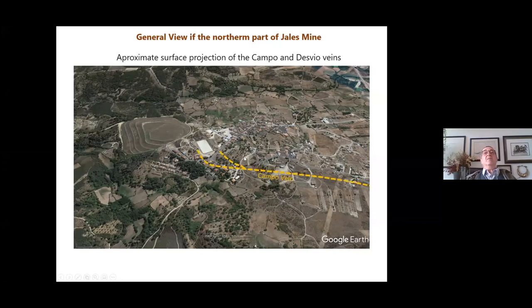So the Campo vein, which is the main vein, the Jarvis vein is basically made up of a series of anastomosing veins, but there is a consistent one, which they call the Campo vein, that extends for, well, here I'm showing a section of something like 600 meters or so, but this vein extends for at least five kilometers along strike to the southeast. This is another vein that was found early in the 70s and has been mined. They called it the desvio, which literally means split vein. And all this has been mined until 1992. That's when the mine stopped.